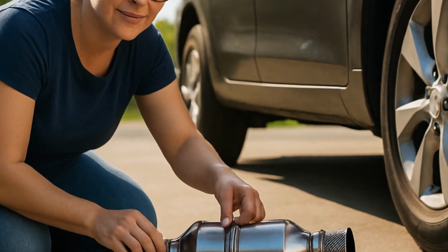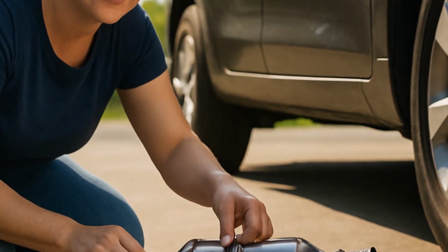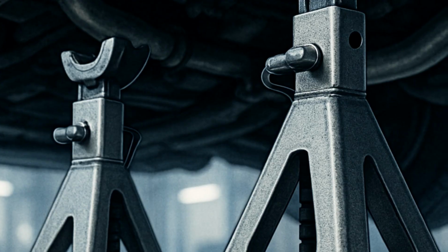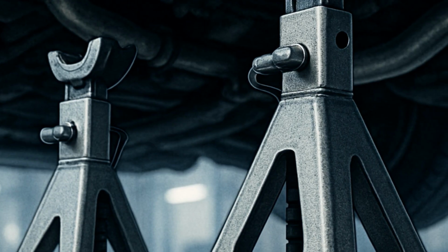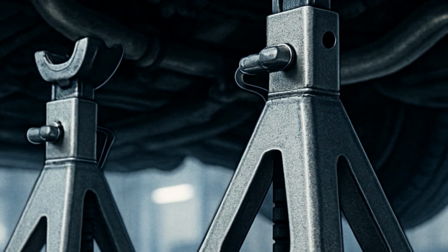You don't need special skills to install the catalytic converter zipper. If you can assemble IKEA furniture, you can handle this. The only thing you really want to avoid is crawling under the car on an uneven driveway. Safety 101, use good jack stands. Never trust just the jack.